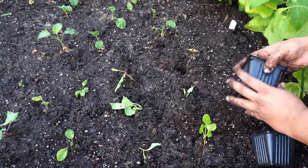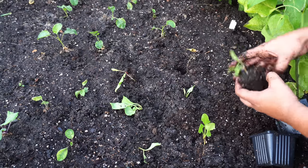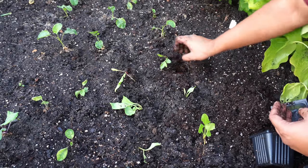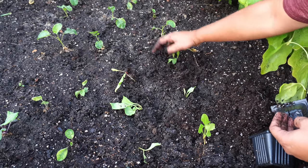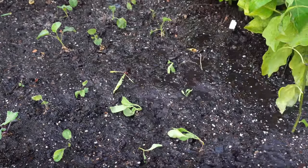So you can see we are transplanting all our spinach seedlings here. And spinach grows very well in raised beds. They grow quite larger actually compared to containers. And you then water them very well.